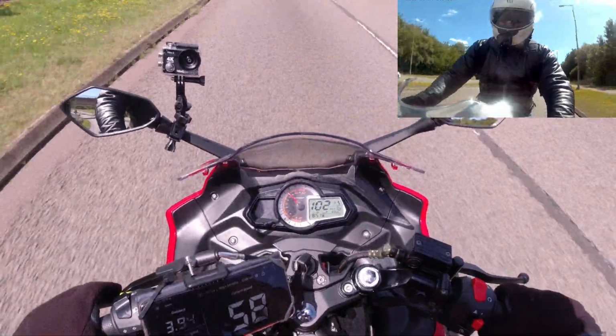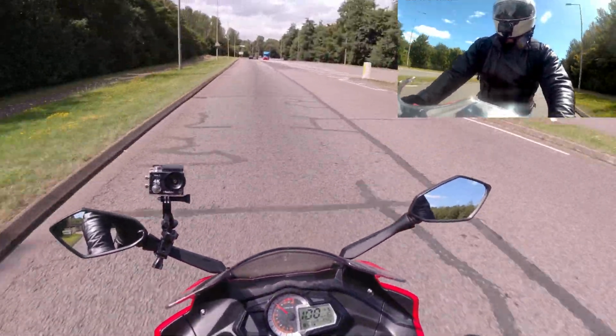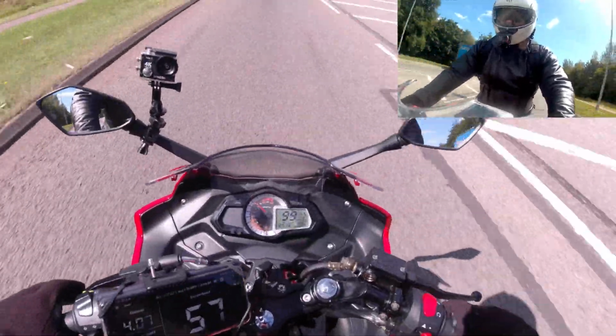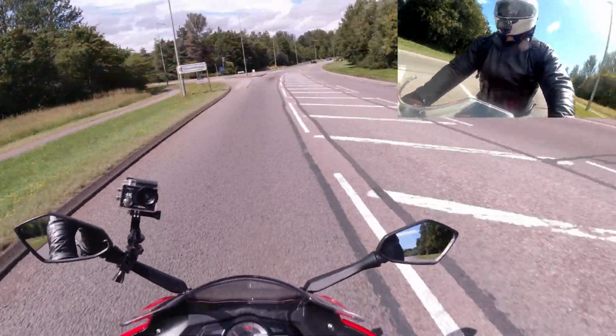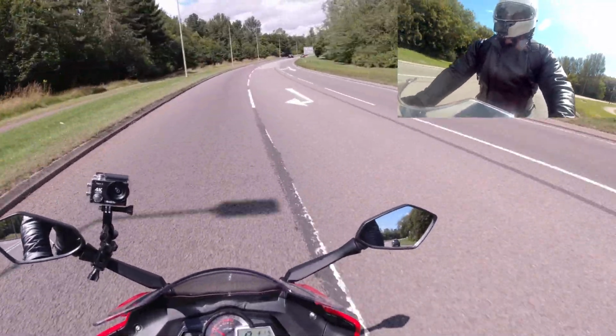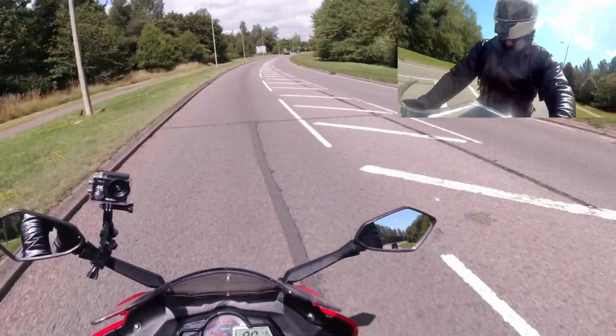So 60 miles an hour at 8,500 revs in 6th gear. It doesn't sound like it's overworking it much. What you've got to remember as well is when these bikes get a little bit older, the engine gets looser and they will go slightly faster.